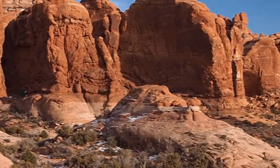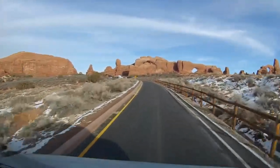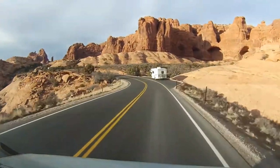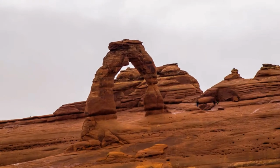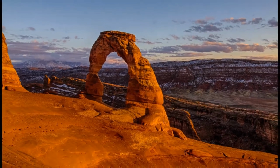A little panorama of some of the scenery. It's just unbelievable. Off in the distance, a big arch over there. You'll see campers parked up here where people are out hiking. There it is. That's the Delicate Arch. That's why I came here, to see the Delicate Arch, and what a beauty it is.